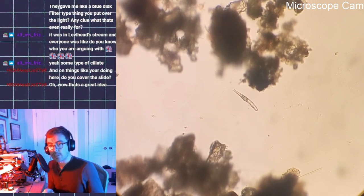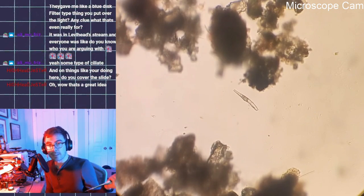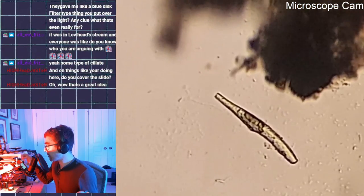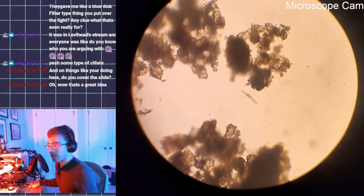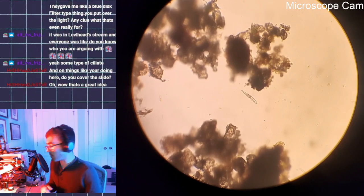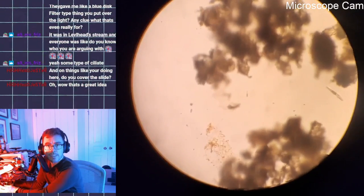That's why I also have on hand a pipette, so that if I do see something interesting, like whatever this thing is right here, it's just a bit of nothing, we can go to a much higher power. I'm kind of transitioning. I try to narrate it, but I am transitioning between different things as I'm finding something interesting to look at.